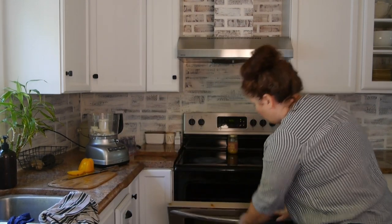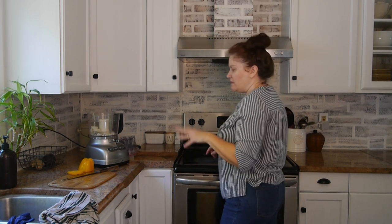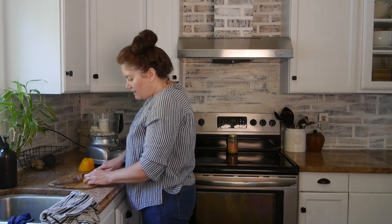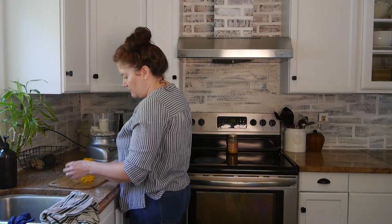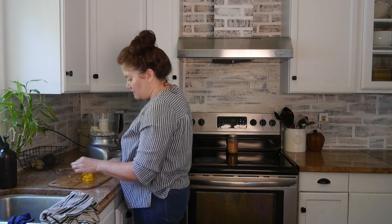Check on our tomatillos. They're still not quite charred on top. So I'm going to do another 2 minutes and we'll check it again. I like to not waste, so I do cut the tops a little bit. They're in good condition. And I'm just going to roughly chop them.